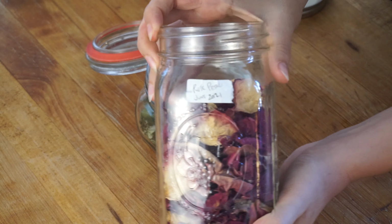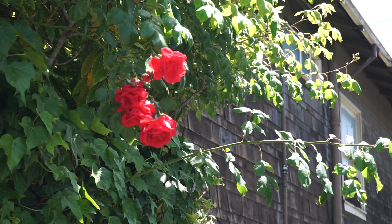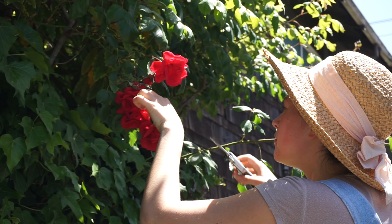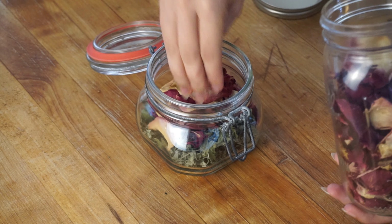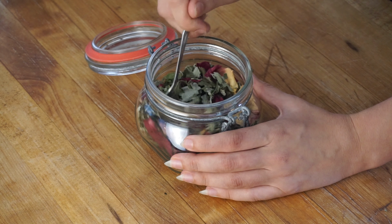So once I'm happy with the size of my leaf pieces, I next added rose petals. Rose petals are rich in antioxidants and have been found to decrease PMS symptoms and anxiety. I also think they're just a beautiful addition to a tea blend. They really add a nice color and texture to the mixture.